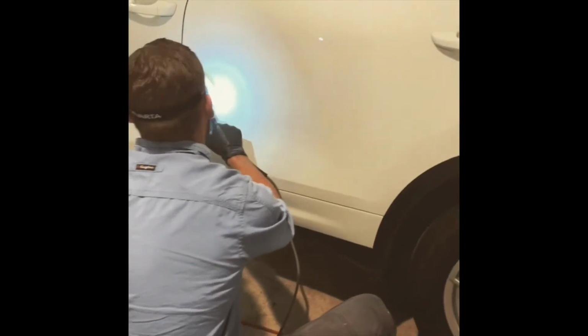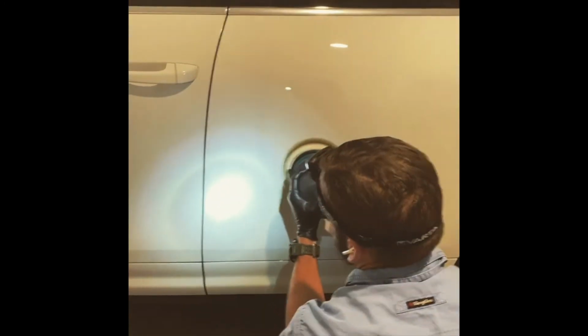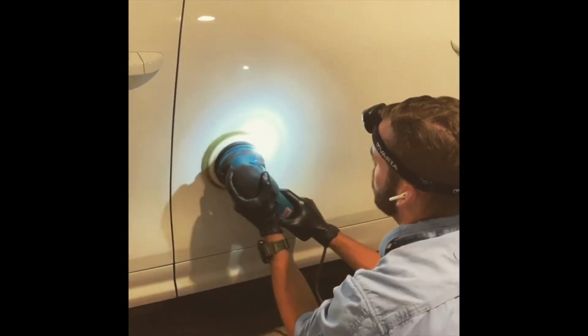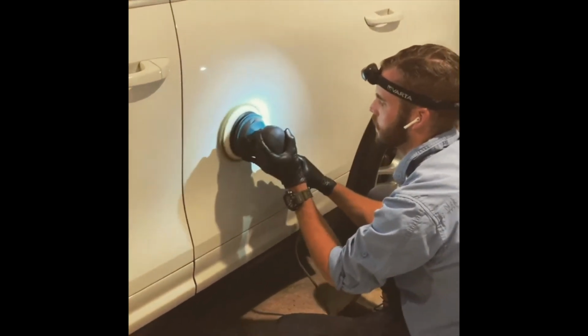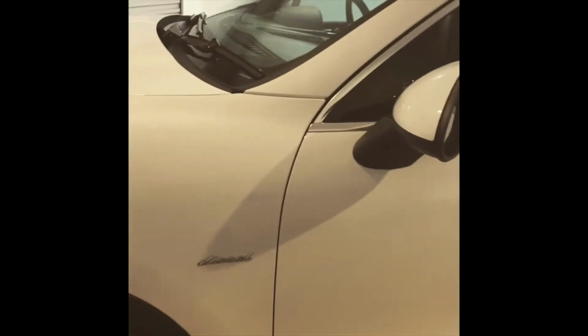But this is the game now that I work in, fully detailing these cars up to showroom standard. And this is what I've done for probably a few years now, since the yards stopped, and even through last year, through COVID. It was a little bit quieter, but we pushed through, and we're still doing it today.